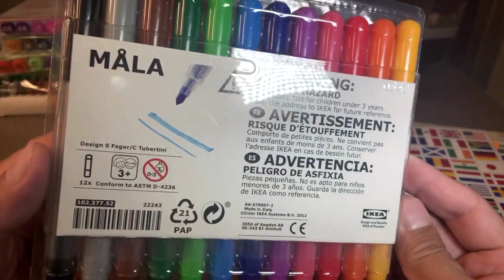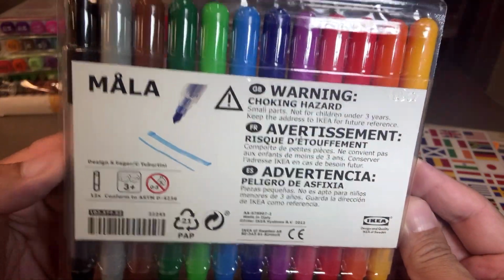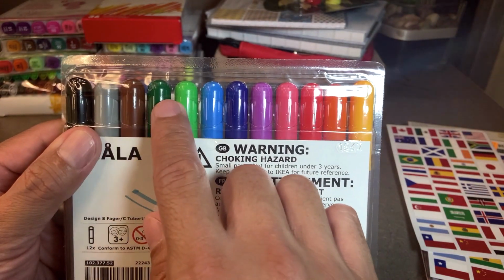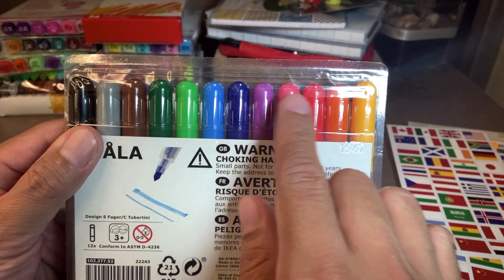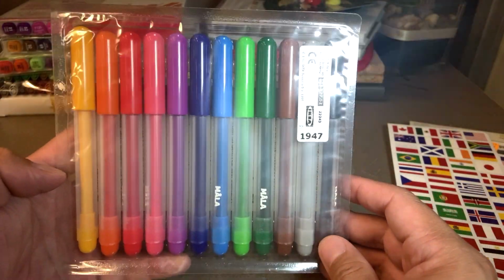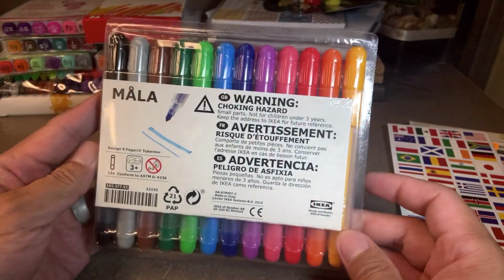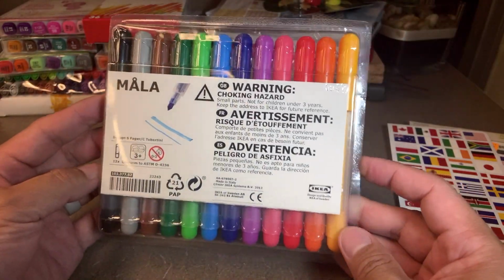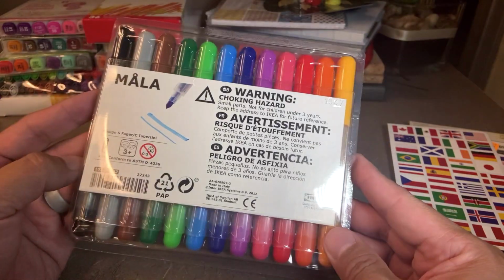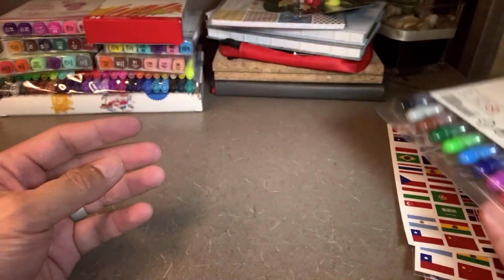But as you can see, the set comes with two, four, 6, 8, 10, 12 markers there. A nice variety of basic colors. I'm not sure how well they blend, but I saw them at IKEA and I thought, well, yeah, why not? They weren't too expensive. I think they were like $6 or something like that. But for a set of markers, why not?